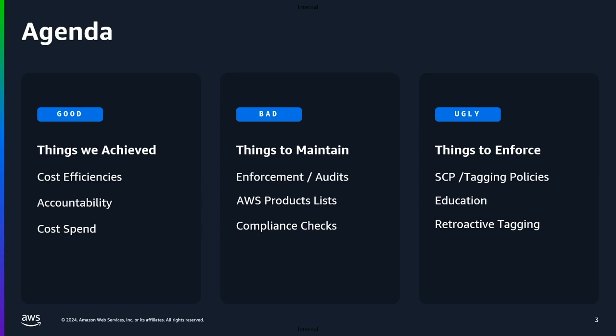Unfortunately, there have also been downsides to tagging, from design and operational workloads increasing, and then auditing. And of course, AWS doesn't sit idly by while these things are happening. We're always innovating and changing what we can, increasing the complexity of maintaining IFF's tagging strategy. We'll also take a look at some of the ugly with IFF's tagging strategy and how IFF is working to enforce consistency through tagging across the entire company, along with looking at education and how they have to handle retroactive tagging, which is not always new, fun, or shiny, but it needed to be done to keep the auditors happy.